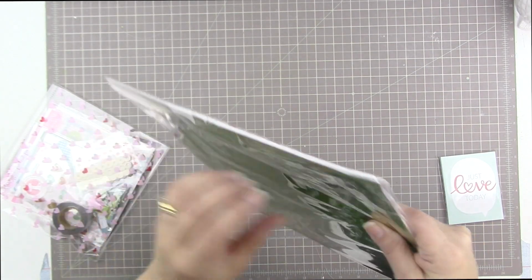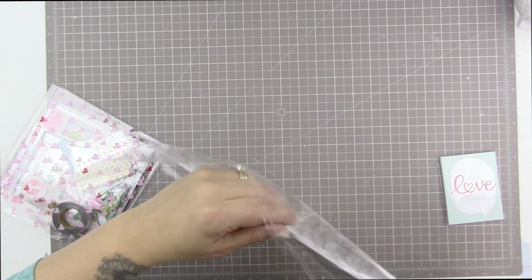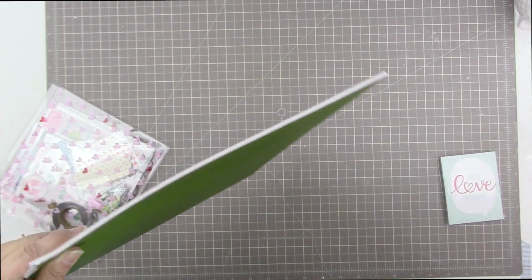I'm going to start by showing you guys the papers, although unfortunately the papers don't seem like they're still available on their website, unless I'm totally missing it somewhere.